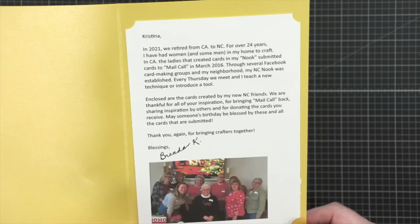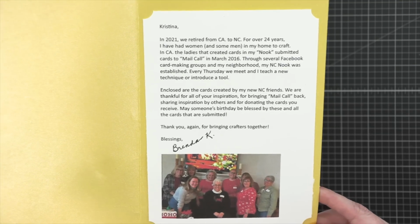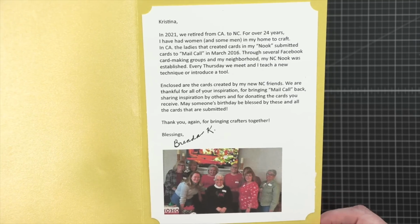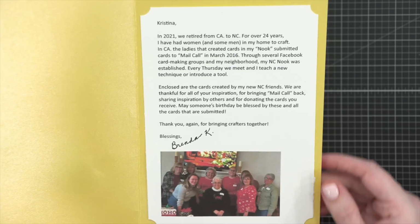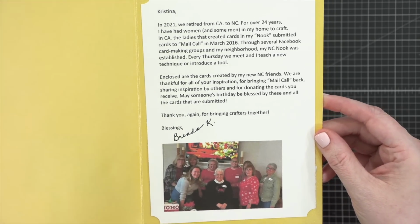That sounds fun. I want to go. Enclosed are the cards created by my new North Carolina friends. We are thankful for all your inspiration, for bringing mail call back, sharing inspiration by others, and for donating the cards you receive. May someone's birthday be blessed by these and all the cards that are submitted. Thank you again for bringing crafters together.